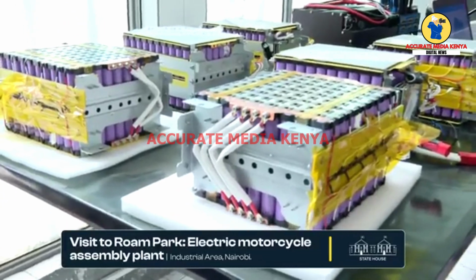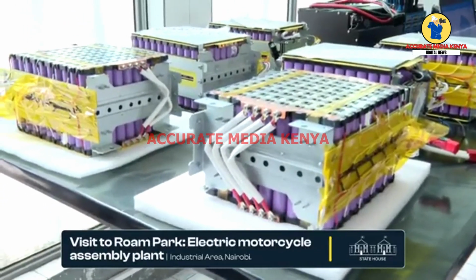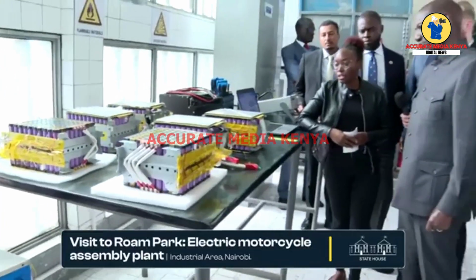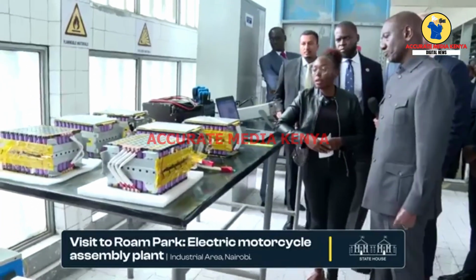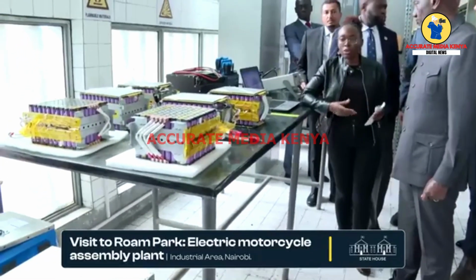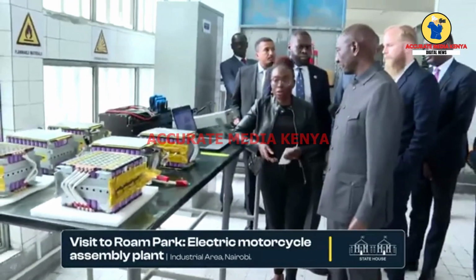I think China's economy is based heavily on EV batteries. I think it's the biggest battery manufacturer at the moment, and so we are trying to see how to bring this manufacturing locally. Even though it will take time, we know we are going to get there.